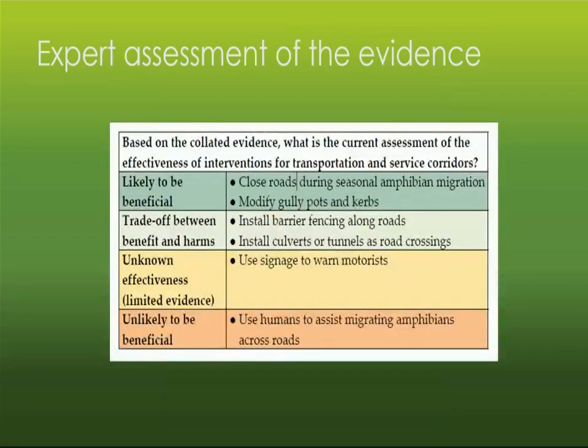This is a different intervention in the amphibian synopsis, which has got a bit more evidence and shows a couple of the other categories. So you can have a trade-off between benefits and harms. It might help amphibians in some ways, but maybe have some negative side effects as well. There's unknown effectiveness, where there's some evidence, but it's not enough to make any assessment. And there's also unlikely to be beneficial, where the evidence suggests either it doesn't work or it actually has negative side effects.